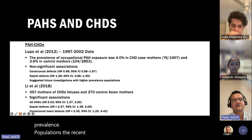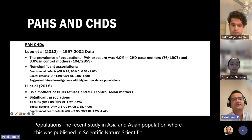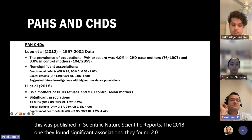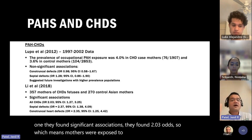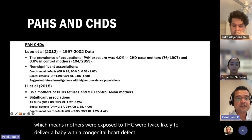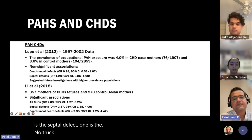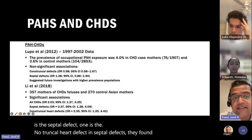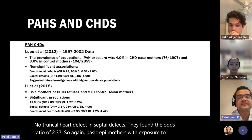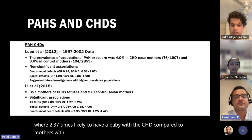A recent study in an Asian population, published in Nature Scientific Reports, the 2018 one, found significant associations. They found 2.03 odds, which means mothers who were exposed to PAHs were twice as likely to deliver a baby with a congenital heart defect. And then they also looked at different subtypes of this congenital heart defect. One is the septal defect, one is the conotruncal heart defect. In septal defects, they found an odds ratio of 2.37. So again, basic epi, mothers with exposure to PAHs were 2.37 times as likely to have a baby with a CHD compared to mothers who did not get exposed to PAHs.